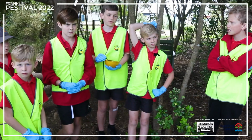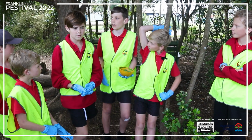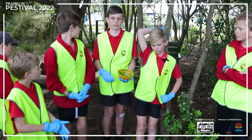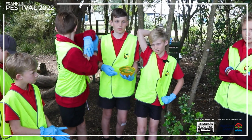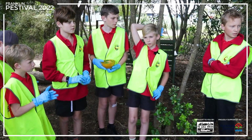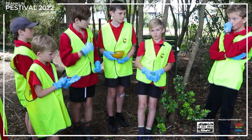We usually choose where the traps go by looking for signs, like over by the macadamia tree, there's a lot of macadamia nuts that are just eaten. It's like a guessing game. You have to look at all the clues and find out where the best place would be, as well as keeping it out of the way of children.